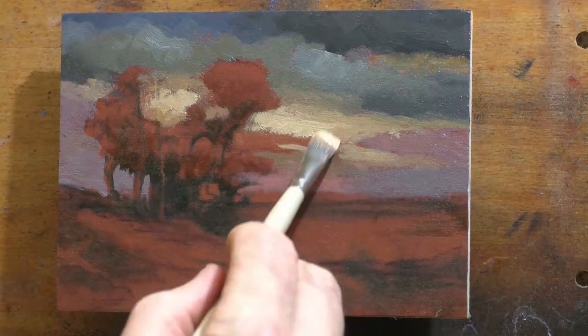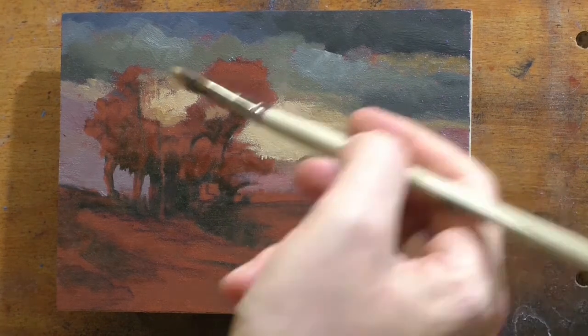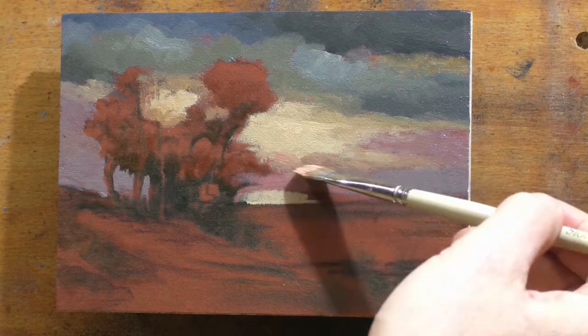And it's a really cool scene by Francis Murphy, and I really enjoyed painting it. This study came out looking quite nice, and there you go.